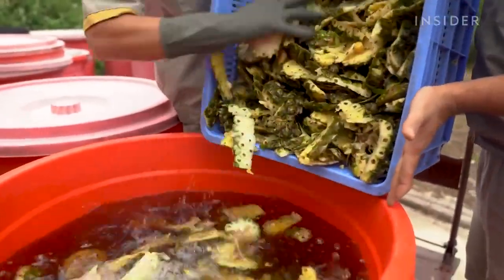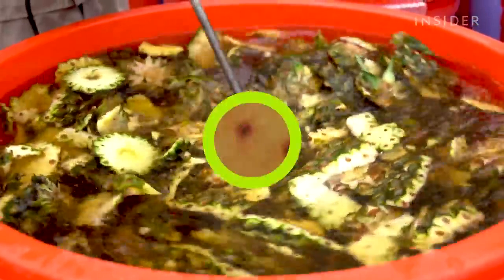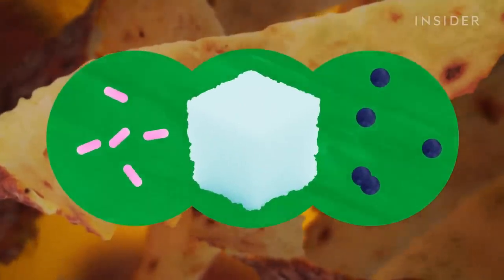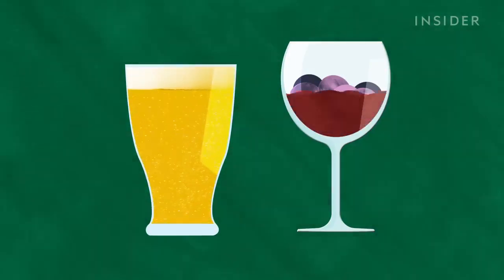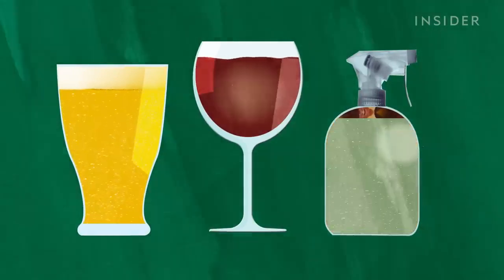Workers add the pineapple peels to the sugar water and wait for the mixture to start to ferment. Fermentation is when microbes, like bacteria or yeast, break down complex molecules like sugar into simpler stuff like alcohol. It's how barley becomes beer and grapes become wine. At Fuwa, fermentation is how waste becomes cleaning fluids.